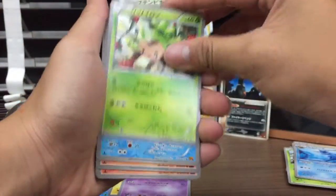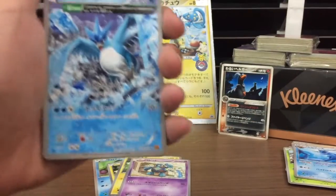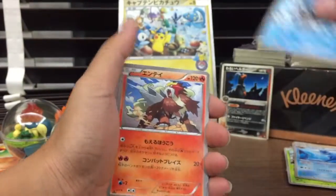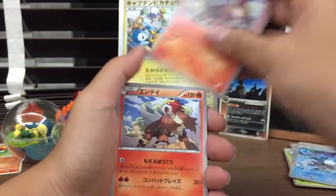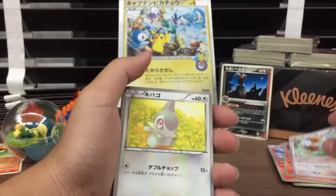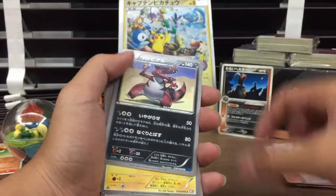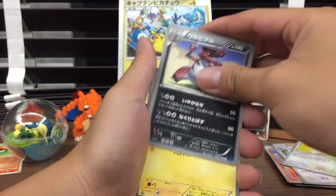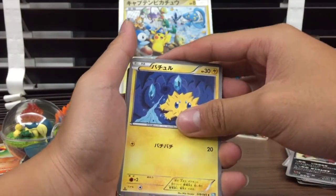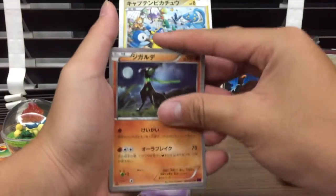Black Star promo. Chespin. Oh, Articuno. First edition ancient trait Articuno from the X and Y series. Not bad. First edition Entei. First edition Dodrio. First edition Axew. 2011. Energy. Crocodile first edition. Joltik first edition. 2011. Glimmeow first edition. Zygarde first edition.